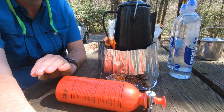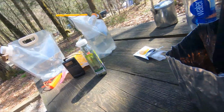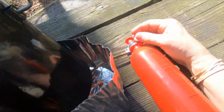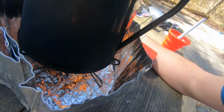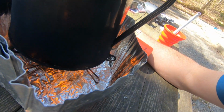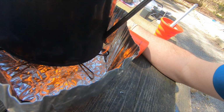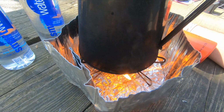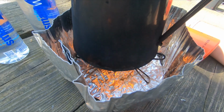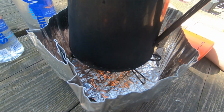Let the gas burn off, and when it burns off, then I'll turn the knob on and get it going. It's starting right now. Just let it die down. All right, now let's turn it on.